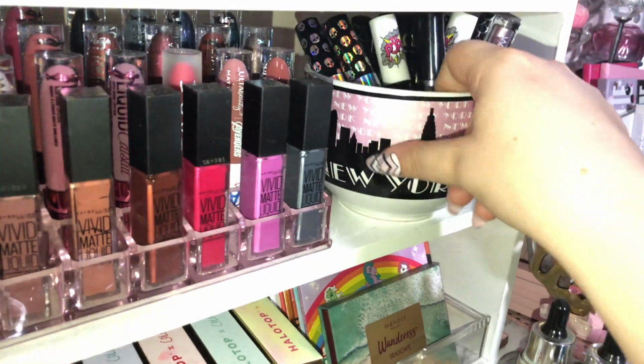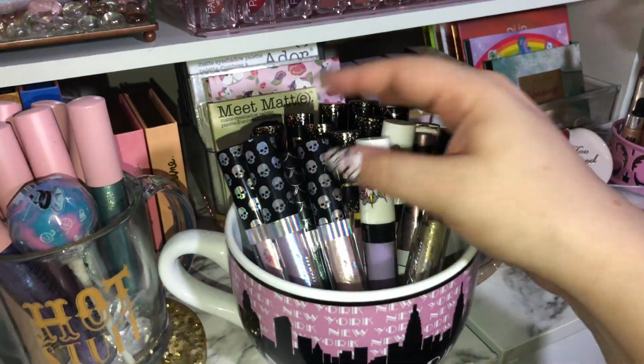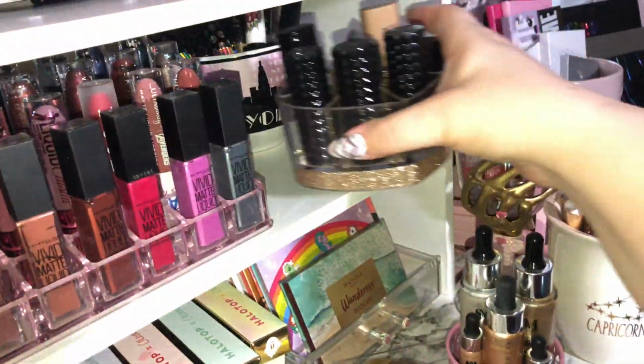And behind that I just have all of my liquid shadows, and there's some glosses in here too from Wet n Wild, but I just kept them all together because I love the packaging, and I just wanted to keep them all together so I know where they all are.